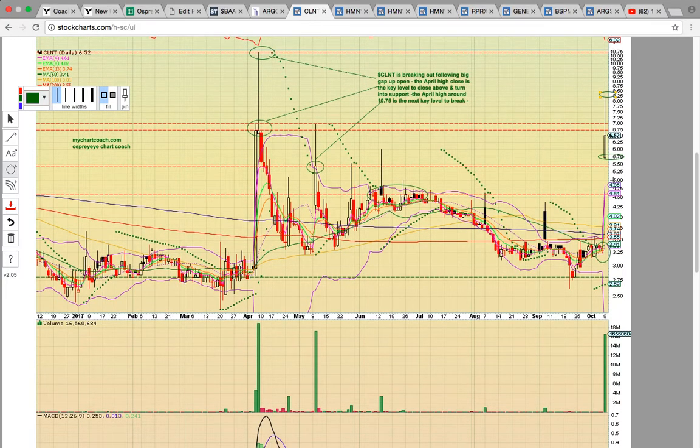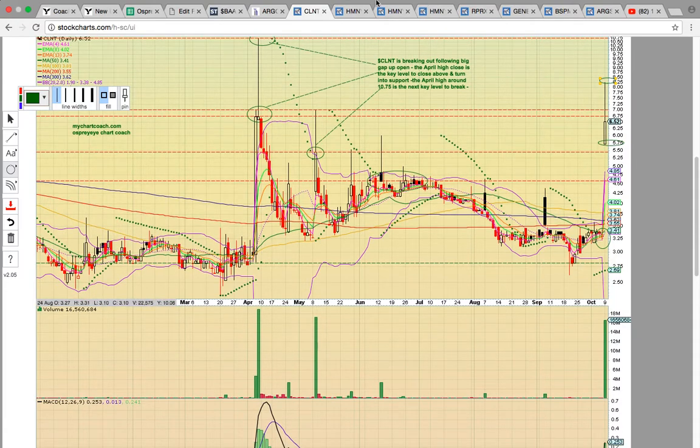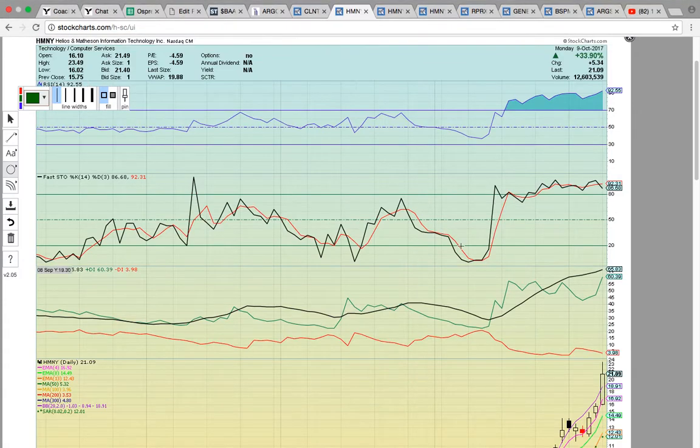So look for the candles to potentially work their way back into the bands. If they bust above 675, that's going to be very bullish, and that's going to signal more upside potential. Okay, let's take a look at HMNY.